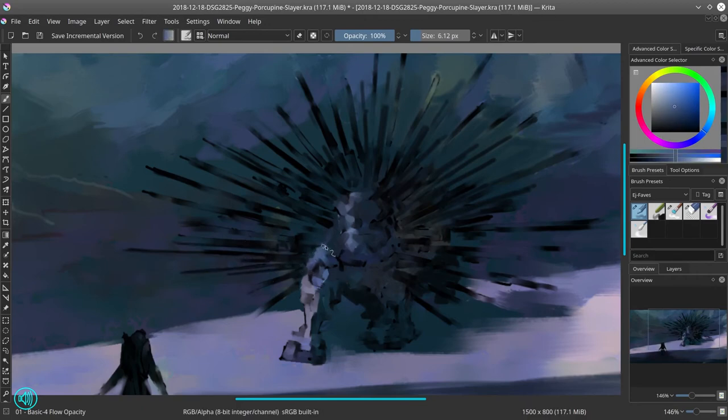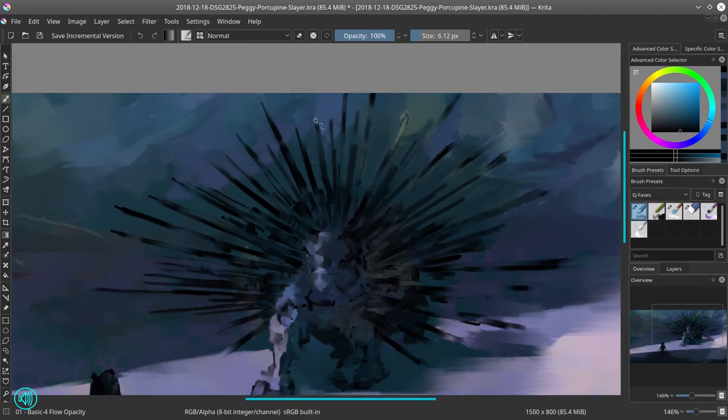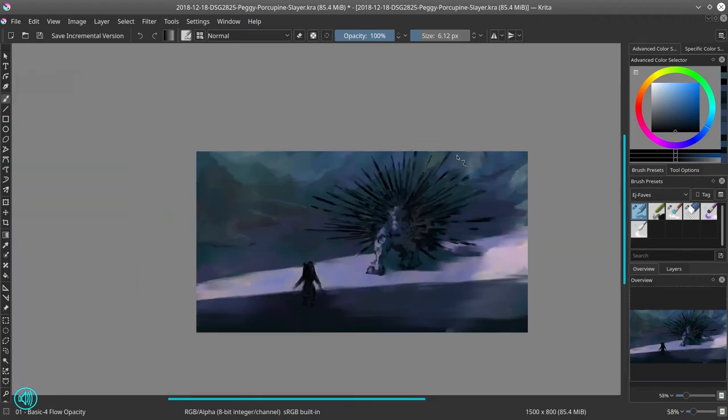I'm sharpening some of my spikes on the porcupine robot, because when I smudged it, they kind of disappear and get all messy. So I'm sharpening it a little bit, and then of course adding the shadows. And this goes by real quick. After I'm done with the whole spine thing, just about the only thing that I did differently was I colored the eyes of the porcupine robot red, so that it kind of stands out.